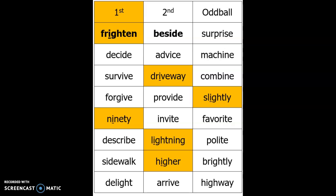The next word we have is sidewalk. What we typically have outside, we can walk on the sidewalk. I hear that long I in the first syllable of that word. Two more. We have highway. I definitely hear the I there. Highway. That's in the first syllable. And our last word is brightly. I hear that I, brightly, in that first syllable, the beginning of the word. That will be the last one in that pattern.